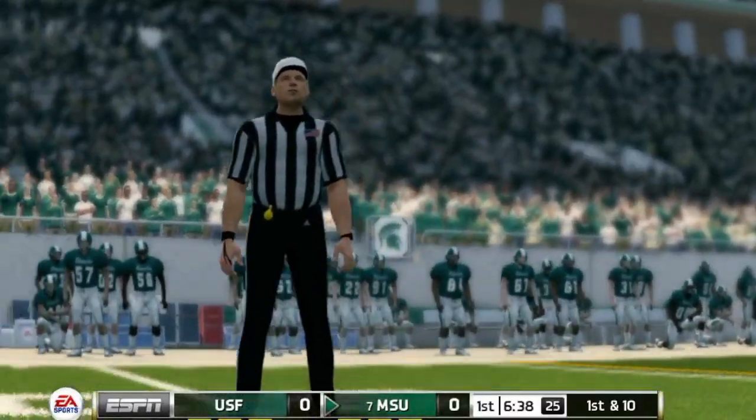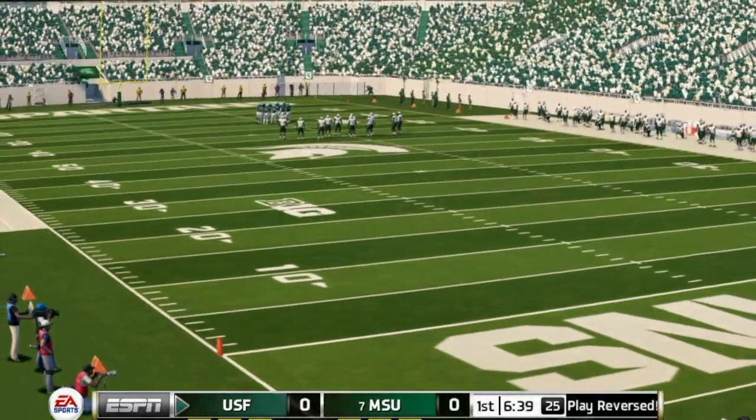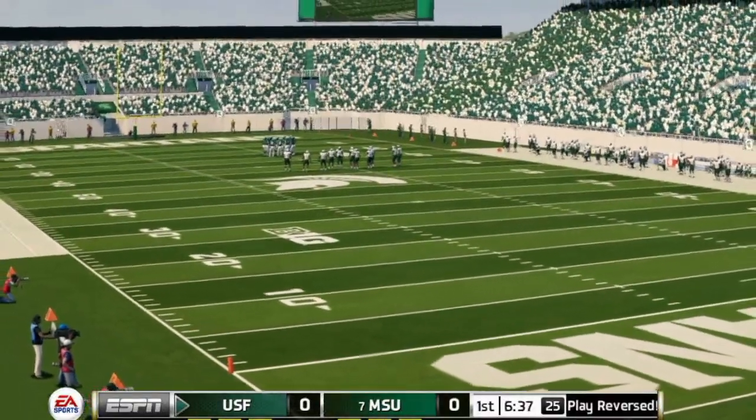After review of the play, the ruling on the field is reversed. So the call on the field will be reversed.